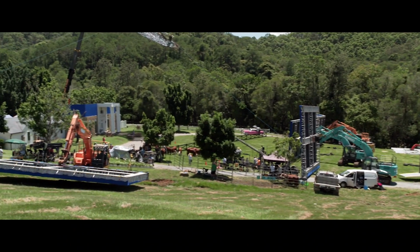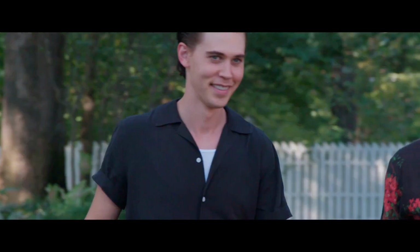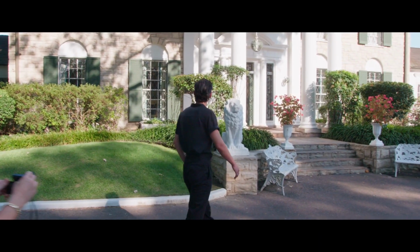So we're sitting in Graceland. The proportions and all the architectural details are based on blueprints that we were very lucky to access from the estate. Baz and I, we got to go to Graceland before we started filming.